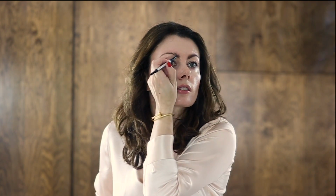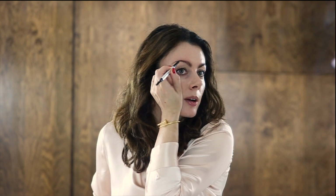So I'll color in, and then I'll brush, and then I'll color in a bit more, always going upwards with that little pointy side. And then I'll brush. And that just gives you a little bit more definition, which, I don't know, kind of makes all the difference in the world. I feel a bit naked and washed out when I haven't got my brows done. And the ends are always a little on the fine side, so just extending them ever so slightly. Oops, little adjustment. Brush, brush, brush.